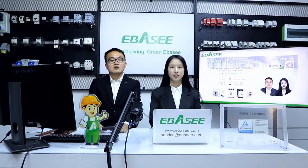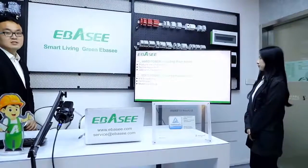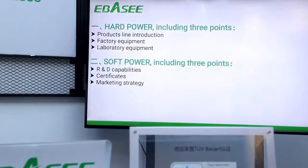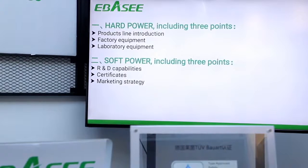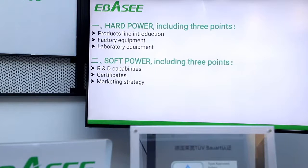Okay, let's continue. To give a preview, I will introduce eBasic Electric company from two main parts. The first part is hard power, including three points. The first point is product line introduction. The second point is factory equipment. And the third point is laboratory equipment. The second part is soft power, also including three points. The first point is R&D capabilities. The second point is certificates. And the third point is marketing strategy.